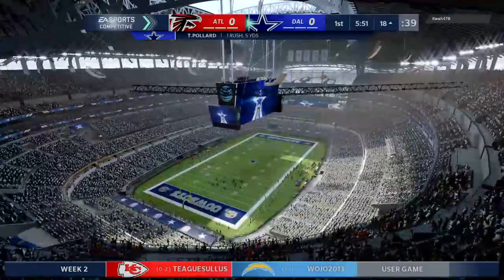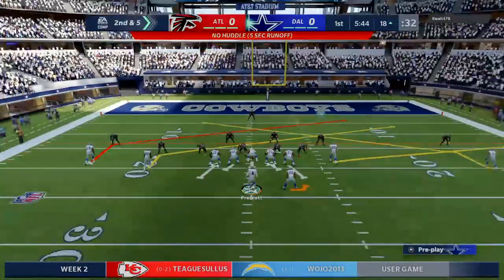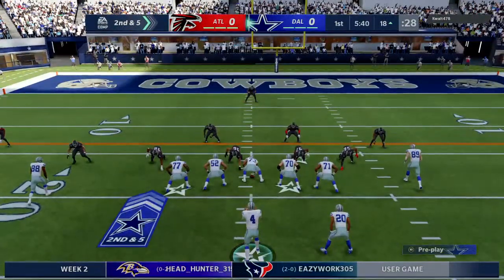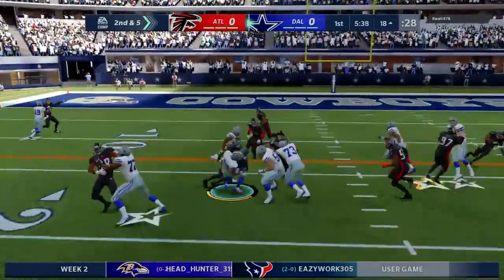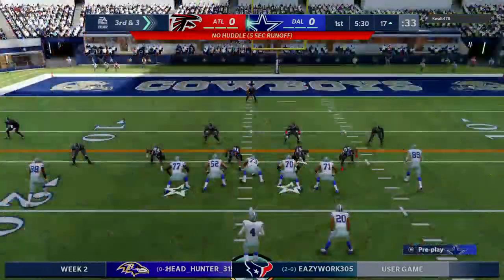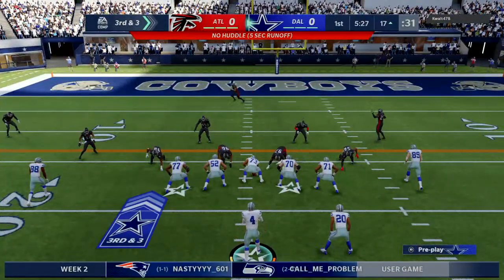And they'll bring him down at the 18-yard line. The ball carrier. Foyesade Oluwakan made the tackle there from his safety position. On 2nd down, it's Pollard. And he'll get this one down to about the 17. Just a yard on the pickup there, and it'll leave him with a 3rd and 3.